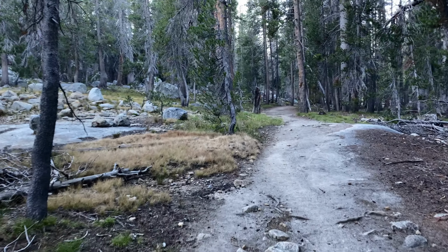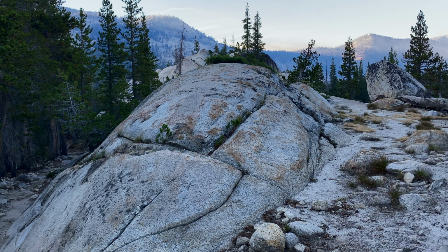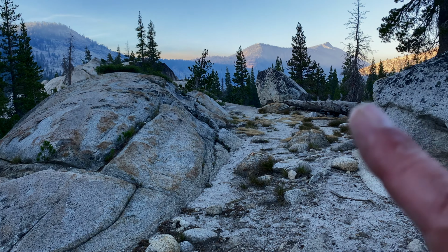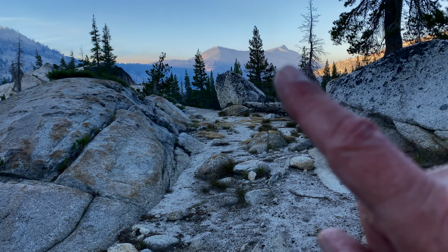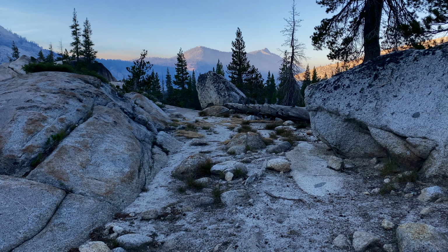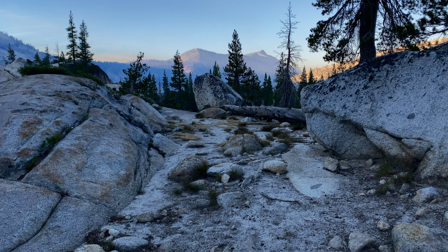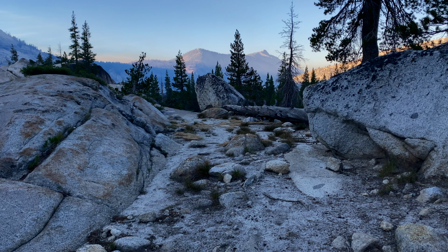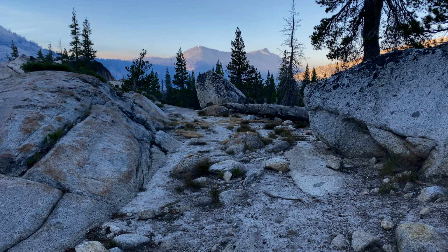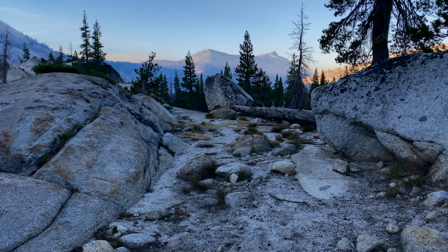Good day to be in Yosemite. Looks like there's a lot of smoke in the valley there. But I think that's Clouds Rest. That's where we're headed today, and try and get up there and get some good views of the valley. I really hope the smoke blows out. We'll see. It'll be spectacular anyway you cut it though.